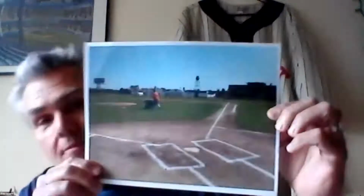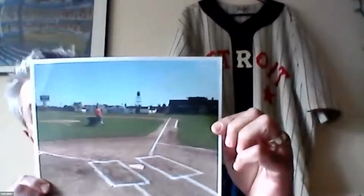You can see it kind of turned into a beautiful ball field here. And it became a tourist attraction. It drew people from around the country and the world who wanted to visit a real Field of Dreams, not a Hollywood one like in Dyersville, but a real one where Shoeless Joe Jackson really did play.